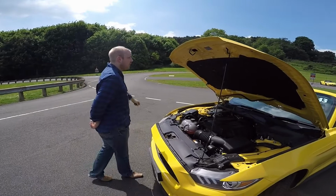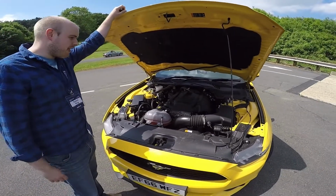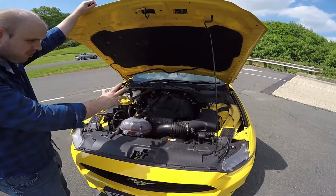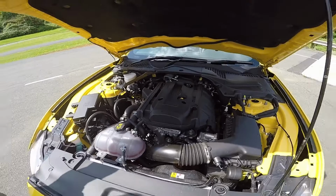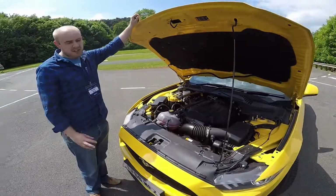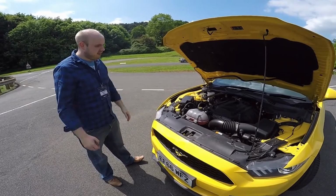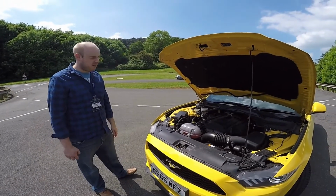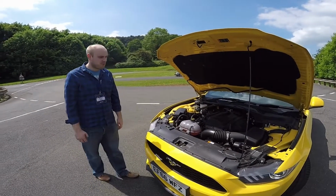So here we are, under the bonnet of the Mustang. As I say, this is the 2.3 litre EcoBoost. Still a pretty big unit, considering it's filling the gap that should have a 5 litre V8 in it. I say should have, obviously. This is much better on fuel economy, and if you're not someone who's so into cars that you have to have a V8 in your Mustang, this is a perfectly acceptable option to go for.